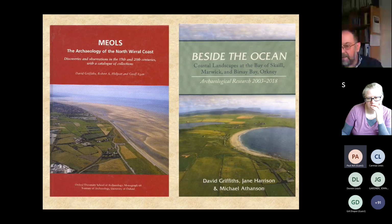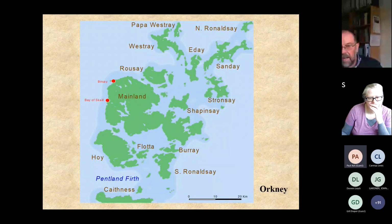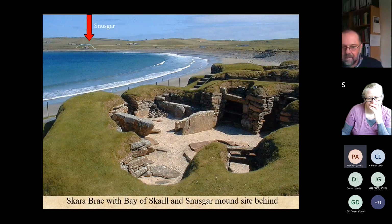And this monograph came out in 2019 after a 15-year project. There are the areas we worked on the mainland. This is the Bay of Skaill, Skara Brae, you'll be familiar with. It's a Neolithic site, very famous. This was found under sand as well in the 19th century.